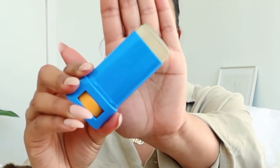I do this before I leave, and then I do it during the day. And my favorite part is that it's actually clear. Great thing about this, like I said, is that you can put it under makeup and over makeup. So I have makeup on right now, and I literally can just put it on my face and go. And I use this for my neck. It's just one of those things that I literally can't leave the house without.